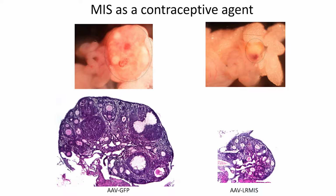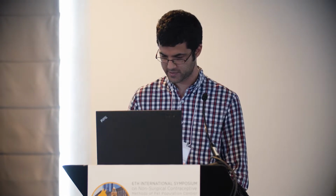So as you would expect, we're quite excited about those results, and I remember after seeing that first pair of ovaries, I hardly slept that night just thinking of the possibilities of what we could do with this. And one of the applications was this potential of permanent contraception in pets.